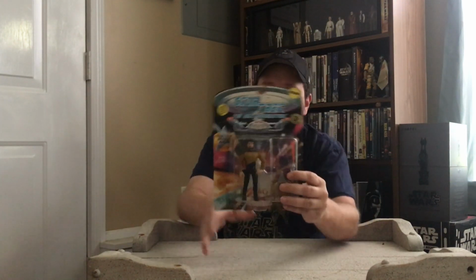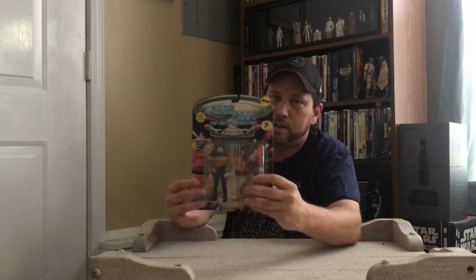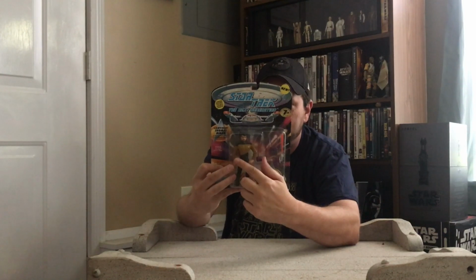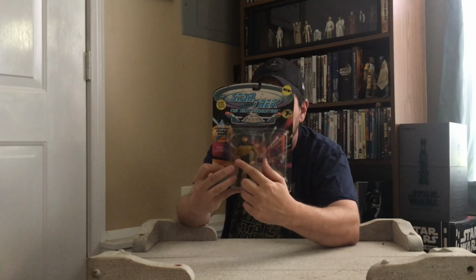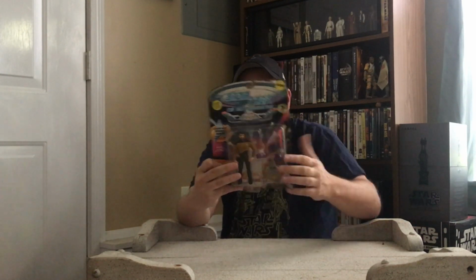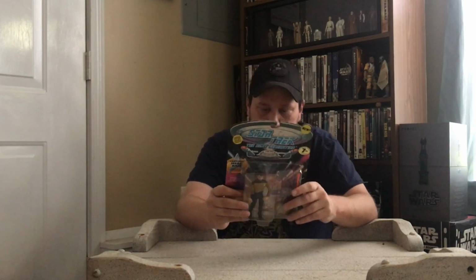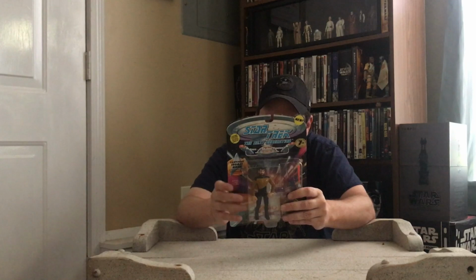Star Trek Playmates: The Next Generation. This is Lieutenant Thomas Riker. This is not, repeat, this is not Commander William Riker. This is his hologram twin, clone, whatever you want to call it. This was very rare at the time. In fact, I know you can't see it there, but if you look at this foot number, it says 00001.